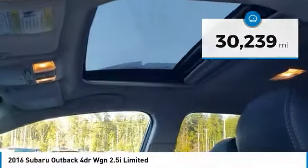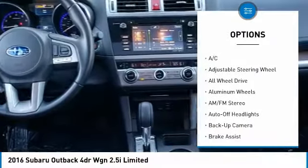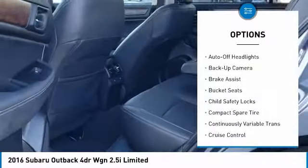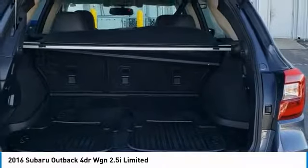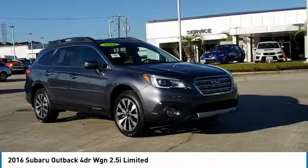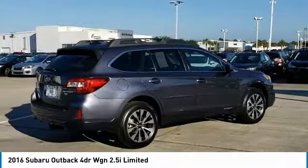Here are some of this vehicle's great options: power passenger seat, power lift gate, navigation system, keyless entry, all-wheel drive, backup camera, leather-wrapped steering wheel, power steering, adjustable steering wheel, driver lumbar. This beauty is sure to make you the talk of the neighborhood. So call or drop in for a test drive today.